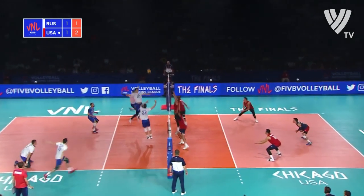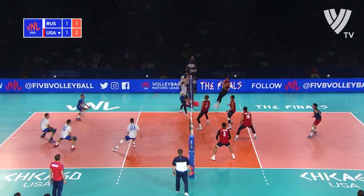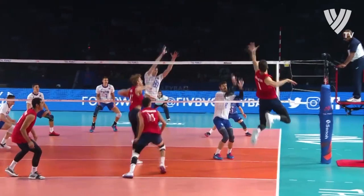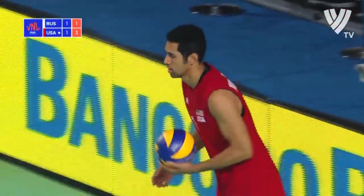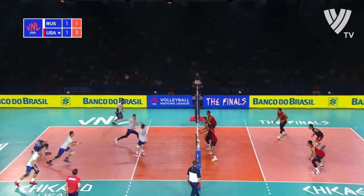Goes at it again. Brilliant swing. It's all smiles for the USA. Matt Anderson staying high above the block. Really great point for the USA. Truck down.